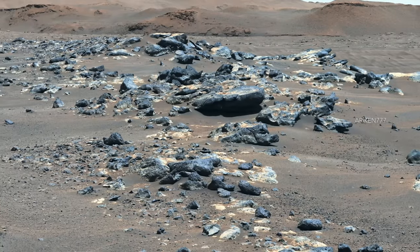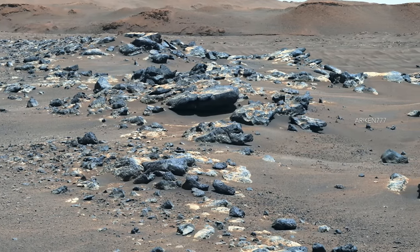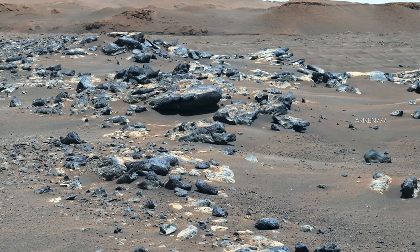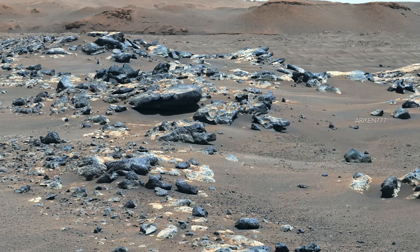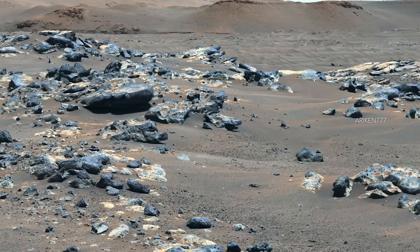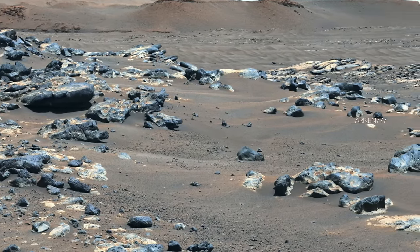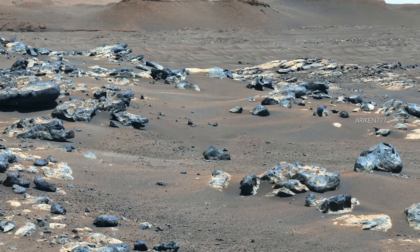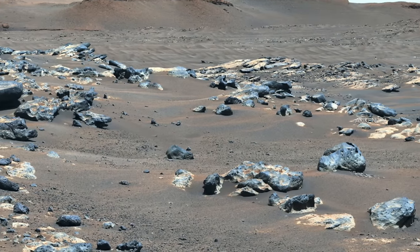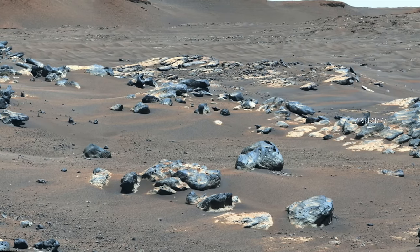This incredible panorama shows the location of several prominent geologic features on Mars. At the top left and running about a third of the way to the center of the image is a portion of the Delta Front, a river delta that billions of years ago fed the lake at Jezero Crater. Below and to the right of that is a ridge called Feliphiu.